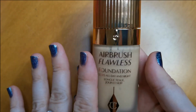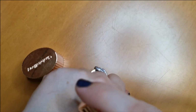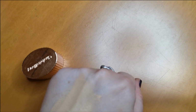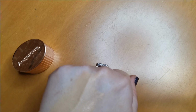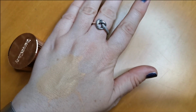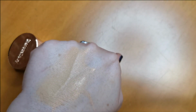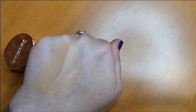So next up is the Charlotte Tilbury Airbrush Flawless Foundation. I have the shade 5 Neutral. I'm pretty sure this is slightly too deep for me. Yeah, it's definitely too deep. I am sad because this is a really, really nice foundation. I do really enjoy it. I do, however, have a dupe for this that is a lot more affordable.